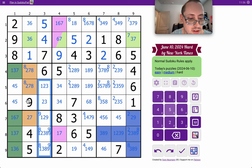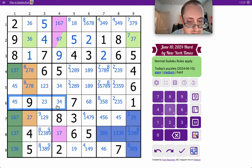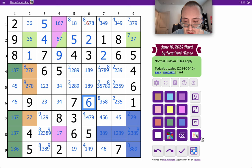All right, what am I missing? These can't be 6 because of that. This isn't 6 by derived pair. These aren't 6 by that. Yeah, okay. 6 in row 6 must be there. I could have seen that by those two given the 6s. Now, this cell can't be 6.